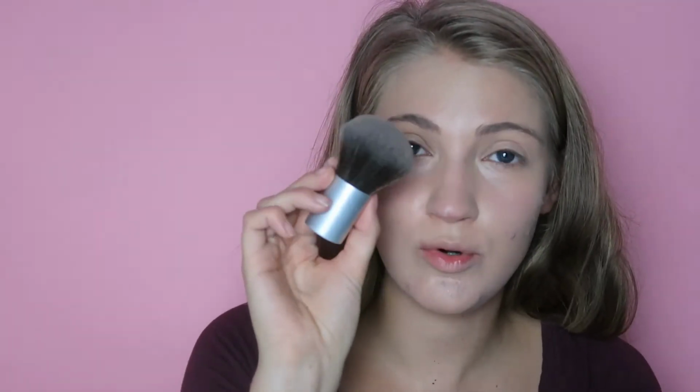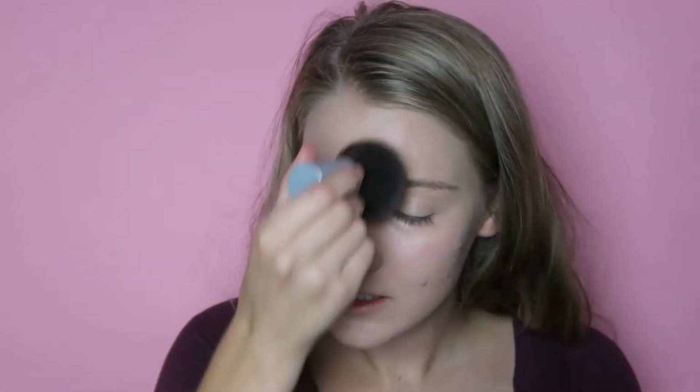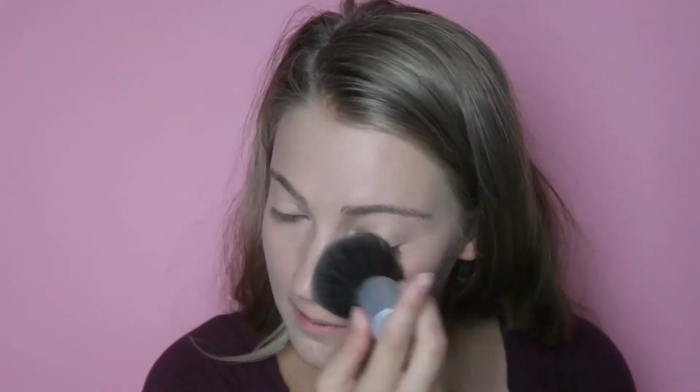And I'm going to use this Zuzu Luxe brush. This is such a nice brush. It's so soft, and I feel like it works perfectly for applying all powder products. I think it's a really nice brush. And this definitely is helping to get rid of some of that shine.